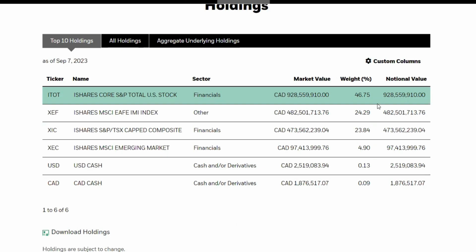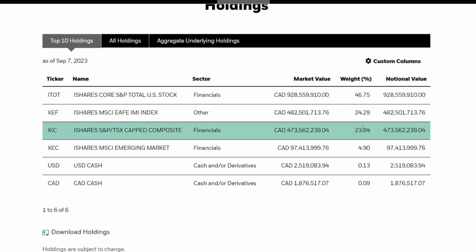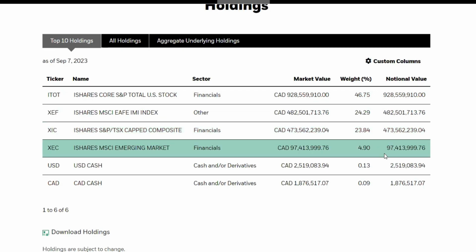Approximately, you're getting, as noticed, around 47% exposure to US market, around 24% exposure to the international developed markets, excluding Canada and US. XIC is for exposure to Canadian market, so you have around 24% exposure to Canada, and with XEC, around 5% exposure to the emerging markets.